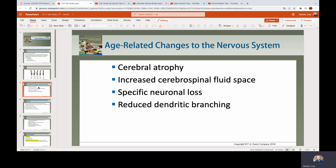Some causes. What would cause these changes in the nervous system? Biochemical changes in the neurons and receptors, a loss of neurons, decreases in the myelin. Let's do a little anatomy review. What's the myelin? The sheath that goes around these pathways and things.